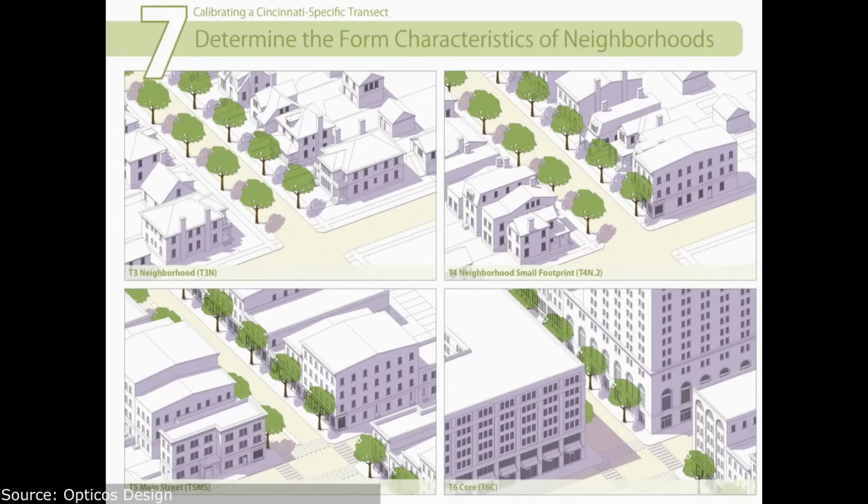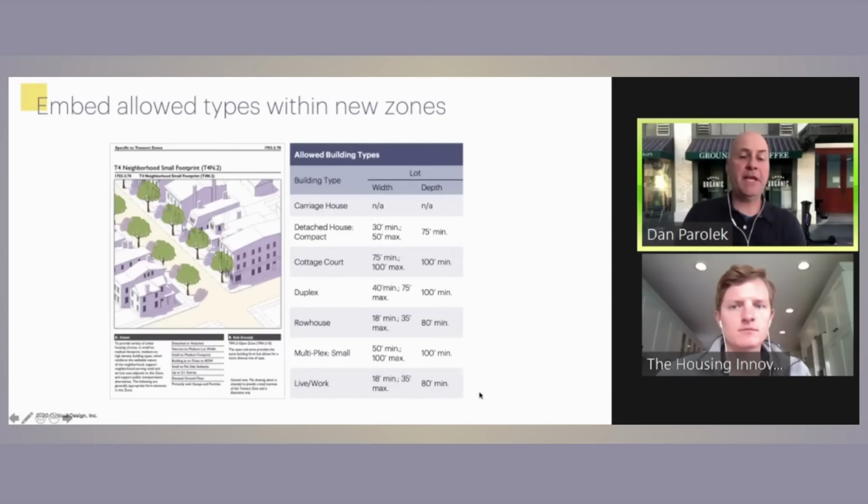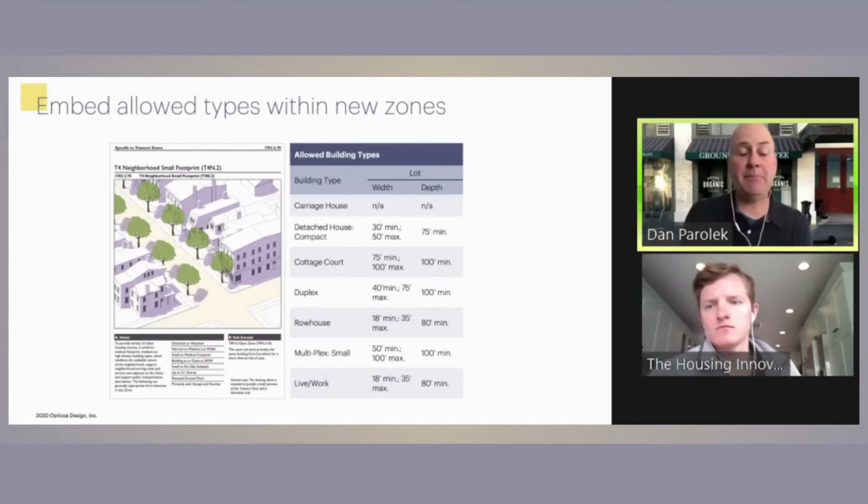A zoning district will say, instead of saying you have a density of 20 units per acre or an FAR of 1.5, it'll actually say in this missing middle neighborhood zone, you're allowed to do this range of types. This is a form-based zone district called neighborhood small footprint. Within those regulations, this table on the right shows which of these missing middle types are allowed in that particular zoning district. It is very graphic.